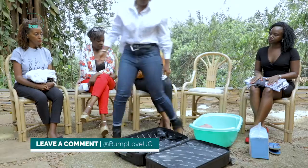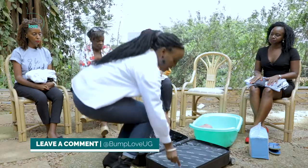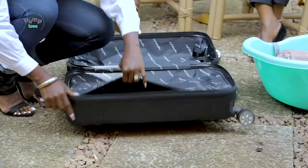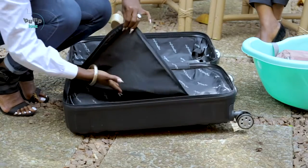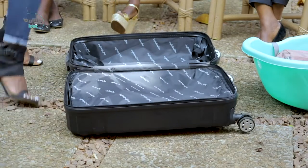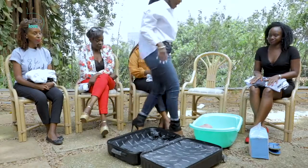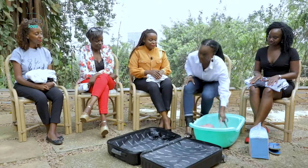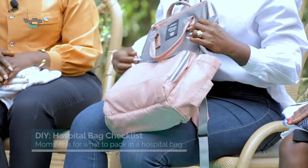This one, I like this bag because it has a zipper right here that can allow you to put in your child's stuff only in this compartment. But if you're the kind of mom who is bougie, you can have a separate baby bag for just your baby's stuff to be put inside.